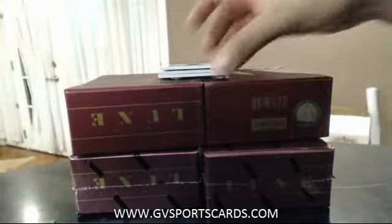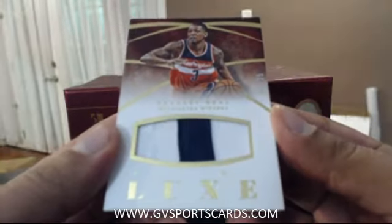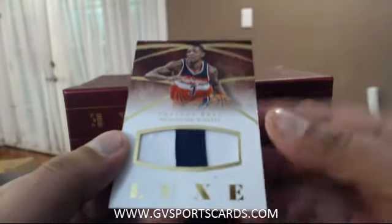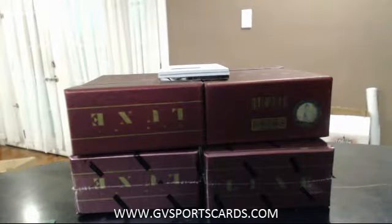23 of 25. Alright, first up we have for the Wizards, 5 of 25, Bradley Beal. Two-color patch, that's Glenn Verdi. This is a nice one.